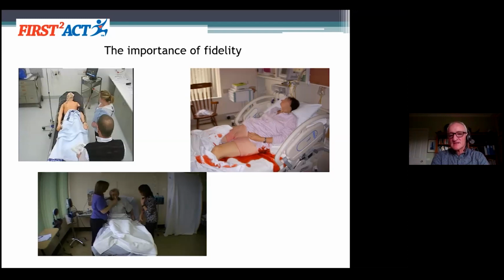On the right-hand side, you may or may not have seen this, but this patient actress is wearing a birthing suit, the silicone suit that you can see over her groin. Below the bed is a large bottle full of blood, and at an appropriate time, if you were simulating a PPH, she's able to pump several litres of blood out of her vagina, which is obviously highly believable and high fidelity when you're being challenged by how to manage a PPH in that kind of situation.